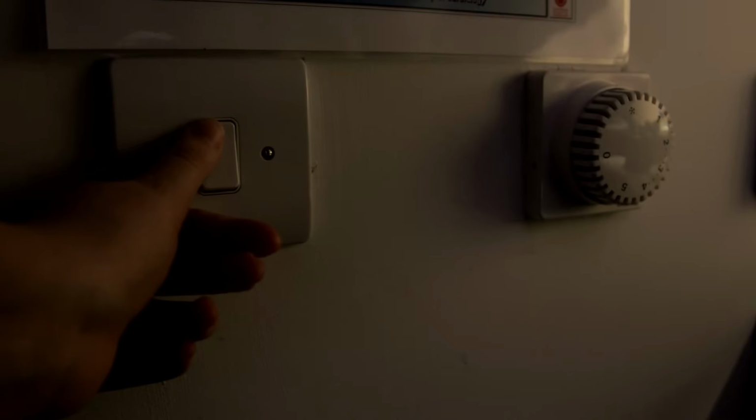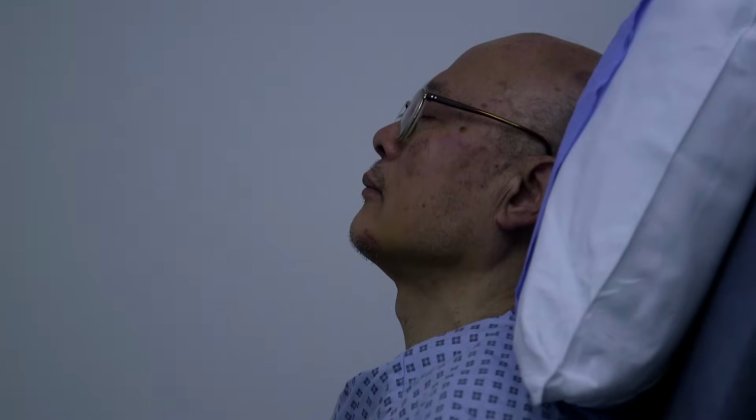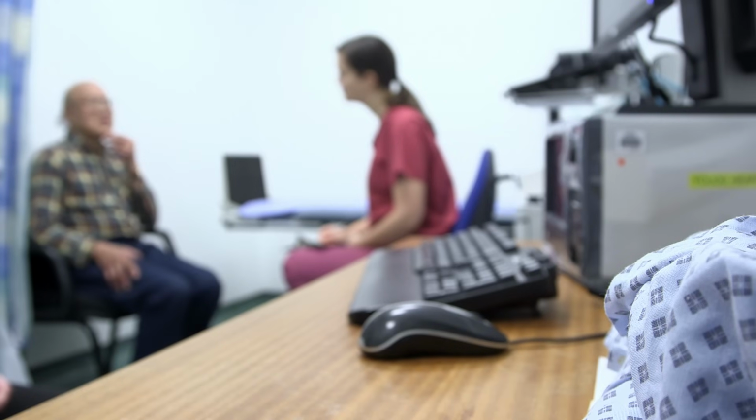We put the lights down, make sure it's nice and dim and quiet. That's because we don't want to stimulate the patient at all, in order to make sure that the test is really valid. I know I'm in safe hands. In fact, I am looking forward to the test.